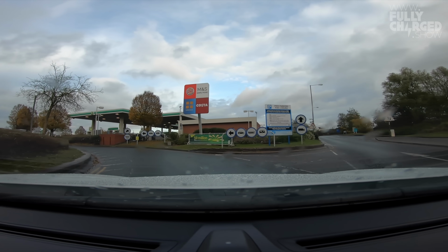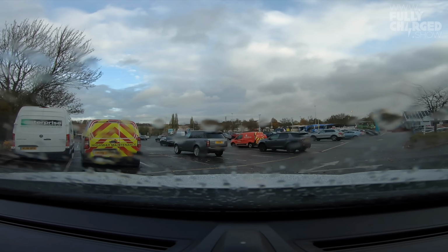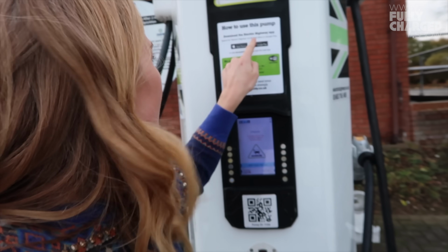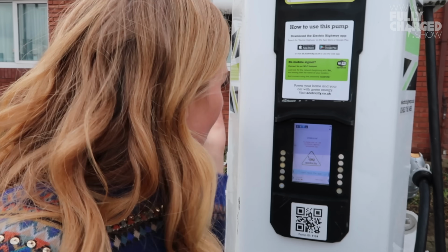in Otley. Okay, so we are turning into the services now, and I can see a little picture for an electric charger on our map, which is brilliant. But now of course we just need to find where you charge your cars. Okay, here we go. First time with the rapid charger. All right. How to use this pump, that's handy. Download the Electric Highway app. I've got that here. We've already done that, brilliant. And I guess now we just follow the instructions.